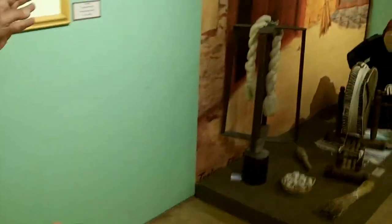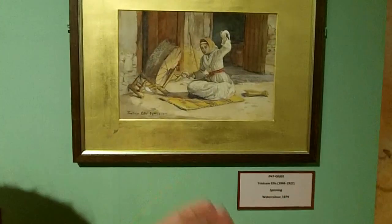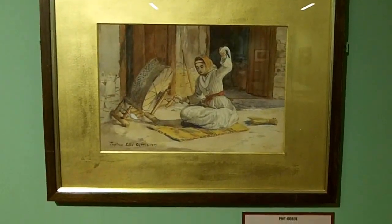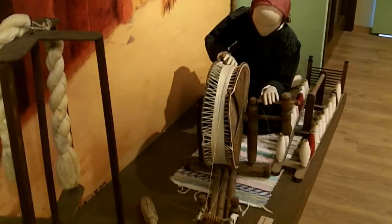Wow. And for children, we take paintings like this one, and we reproduce them with authentic costumes and items so that children can understand it better. We allow them to touch, etc., so that they can feel it part of them.